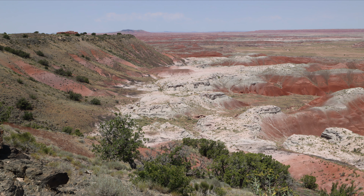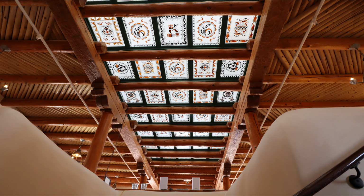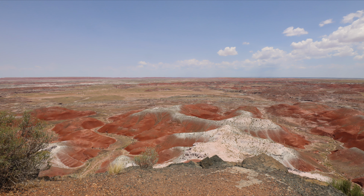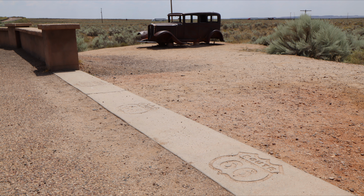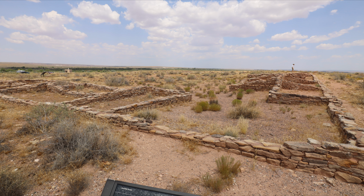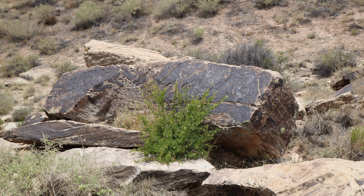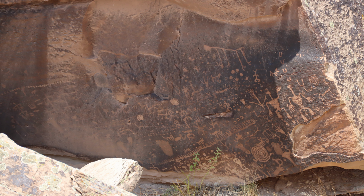The park is a 28 miles road that goes through the different geologic sections and has numerous lookout points. The entrance fee is $25 per vehicle. There's also a section of Route 66. A forgotten village with its petroglyph. And again, more petroglyphs at a lookout called Newspaper Rock.